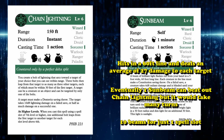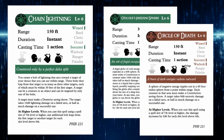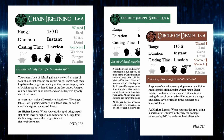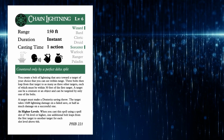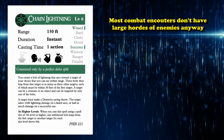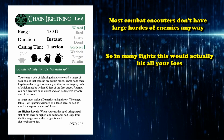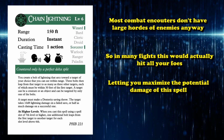So while you may technically be able to do more damage with one of the other AoE spells by hitting a whole bunch more targets, and you can technically hit harder with some of the single target spells if you're fighting a single target, a lot of combat encounters don't really have massive amounts of enemies anyway. So you might be hitting all of your opponents with 1 casting of a Chain Lightning, and getting the maximum amount of damage from those 4 targets hit.